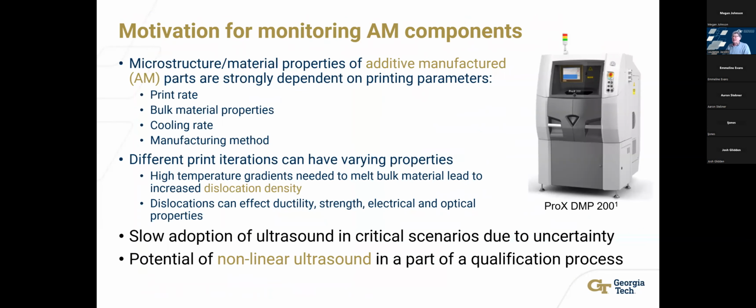So this next one is again work that we did with Sandia National Laboratory. We're looking at advanced additive manufacturing of a variety of stainless steels. You see things like print rate, cooling rate, manufacturing method, or bulk properties. We want to be able to vary these, or oftentimes things will have some kind of problems with it. And again, oftentimes the thing we can relate it all back to is this dislocation density. And the dislocation density affects a number of very important properties that we want: the ductility, the strength, or the electrical properties.